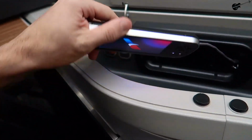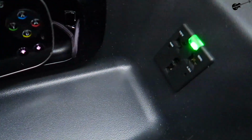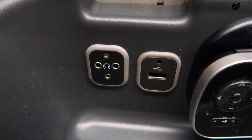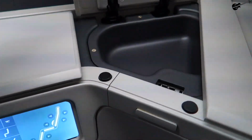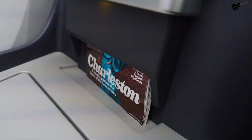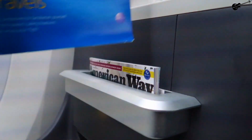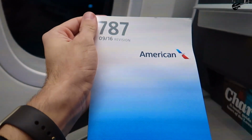If you are laying down, this can especially be useful. There is also a universal power outlet inside, a headphone jack for the monitor, and a USB port. To the right of that larger storage cubby is a smaller one, good for perhaps some glasses or candies or something else that's small. A literature slot is found further to the right, which is holding the safety card, the American Way magazine, which is now retired, and a barf bag.